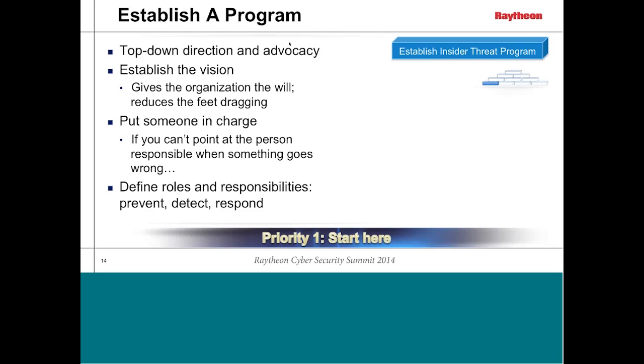You have to establish a vision. You have to put someone in charge. I think one of the things that I've seen go wrong with a lot of insider threat programs and even cyber programs is you do not have a belly button. You do not have a point of contact. You don't have a person who could say, this is the direction based upon our vision and based upon leadership, we're going to move in these steps.